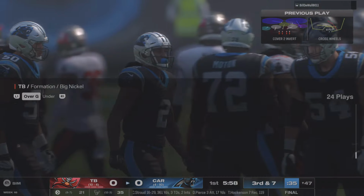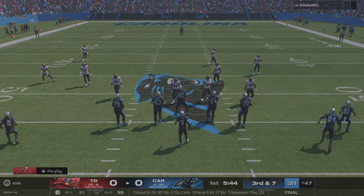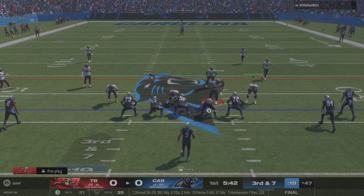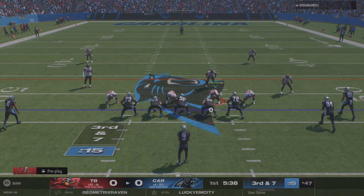The receiver thought he had a nice soft spot in that zone coverage, and he settles down to give a nice target to the quarterback. But the defense had eyes on him the entire time. Secure rally tackle prevents that from turning into a big play.